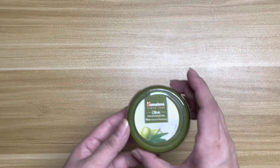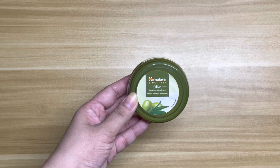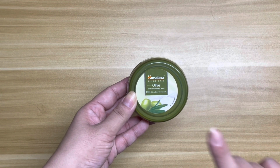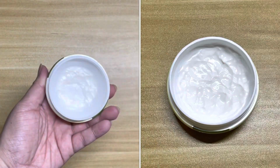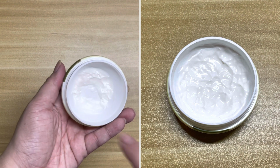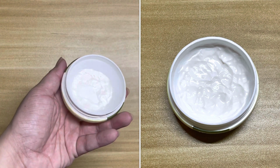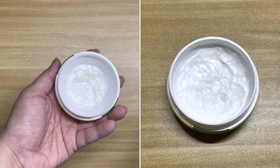Let me start my update with the moisturizing cream that I have in the project. And this is the Himalaya Olive Extra Nourishing Cream. For this one, if you compare it from the previous month, you can see that I've progressed a lot. And we even have the bottom showing already. What is left here, I think would still take me about 10 uses.